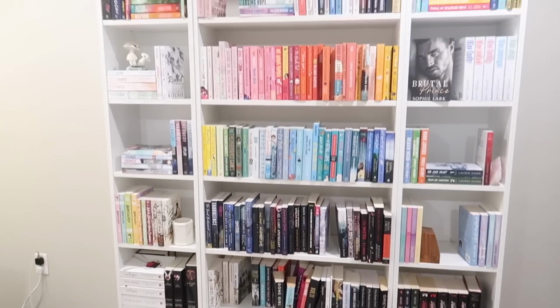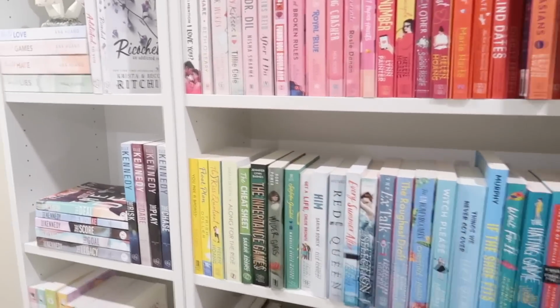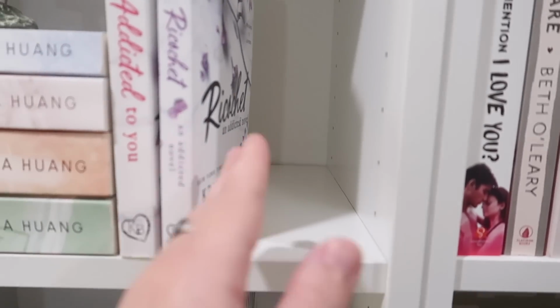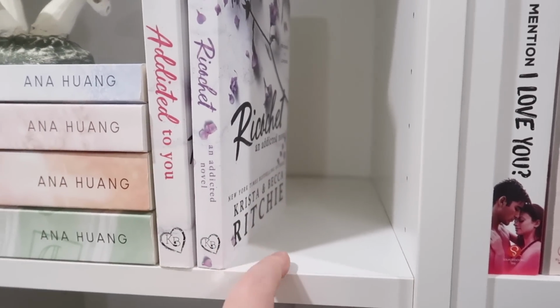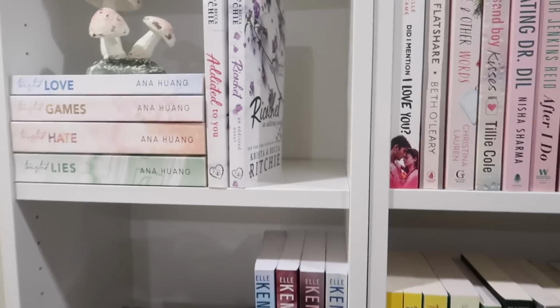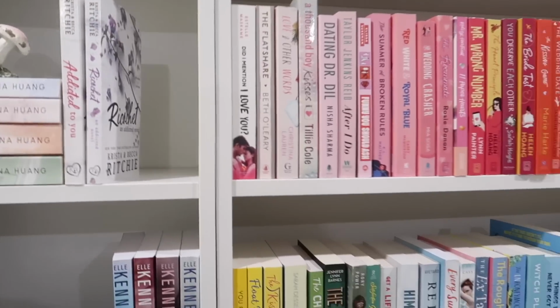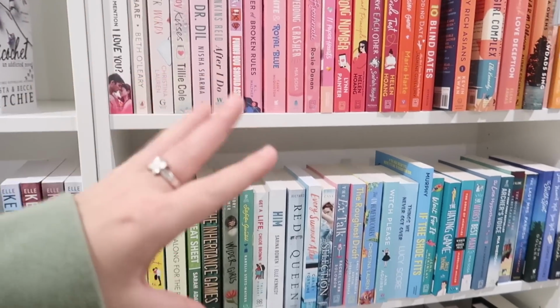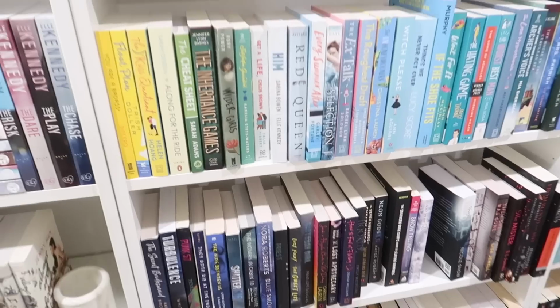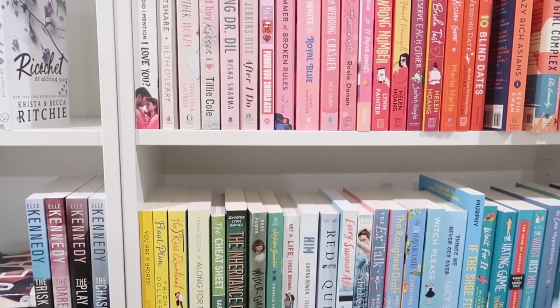But everything else pretty much is good to go. I did intentionally leave some spaces, which I'll go over. Like here, I left space for the rest of the Addicted series, or at least temporarily. The Addicted Calloway Sisters series is probably eventually going to need its own shelf, but this is where we're at now. I can always get the little extension ones up there. So yeah, I'm going to work on this rainbow, and then I will show you guys the final tour of my bookshelves.